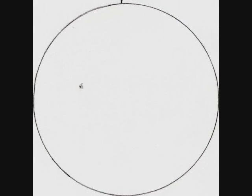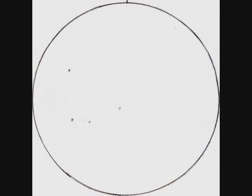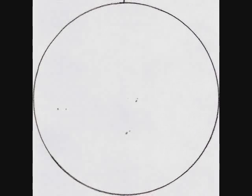I did record quite a few sunspots in these images, probably due to the fact that we were approaching an 11-year cycle of the solar maximum. Correction, it was a 3-inch reflecting Newtonian telescope.